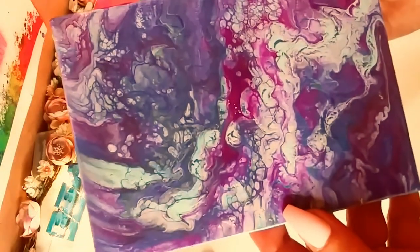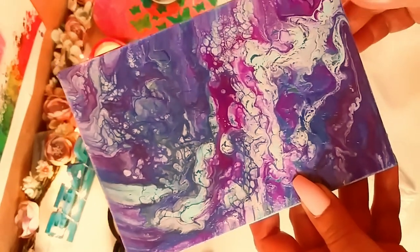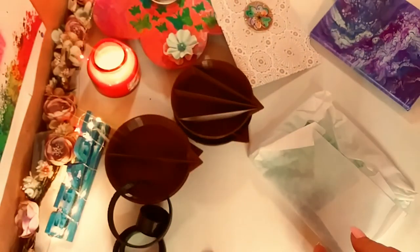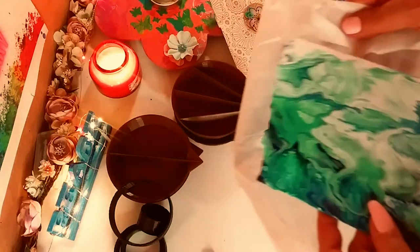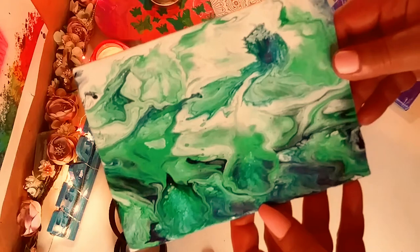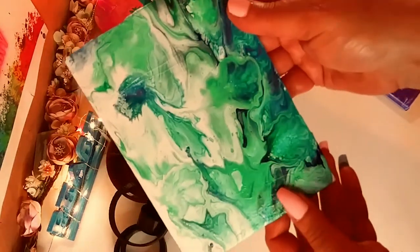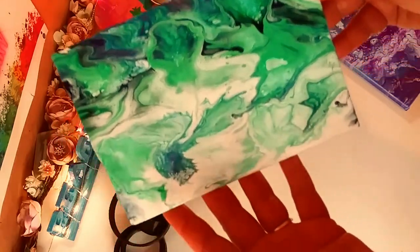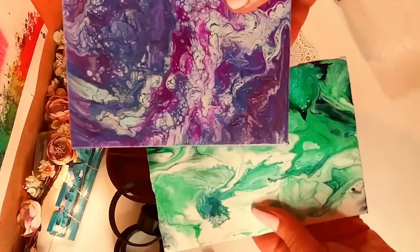This gorgeous purple and like lavender one with blues. It's so beautiful. Thank you so much, Stacy. I am so, so happy with these beautiful paintings. And here is the second one. And this is the way it's supposed to be hung. I believe that's a little sail ship in the back there. But I'm just twisting it around because I'm silly. I didn't recognize it, but this is gorgeous. Beautiful aqua, beachy, sea themed. I love both of my paintings.